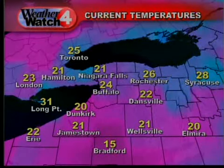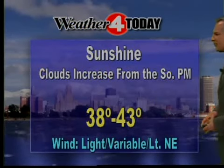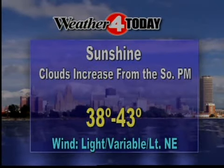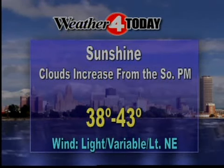Just don't forget the sunglasses, especially if you're going to be traveling eastbound, because the sun will be very bright. 21 at the Falls right now. Buffalo at 24, 21 down here at Jamestown, at Wellsville, a chillier 15 at Bradford, at 20 by the Lakeshore at Dunkirk. For today, the sunshine is back, at least for the morning hours, before clouds increase from the south this afternoon. A high between 38 to 43 degrees, getting a little milder out there, at least for this Wednesday.